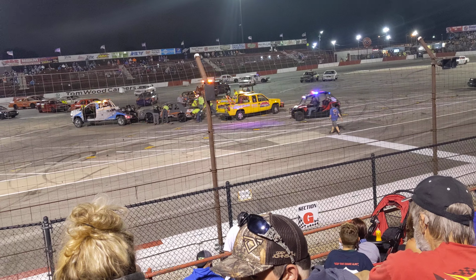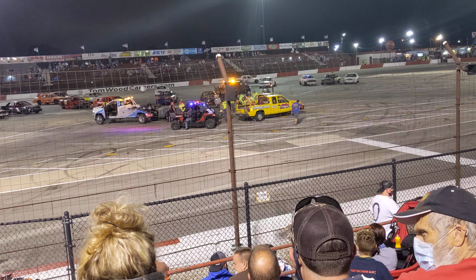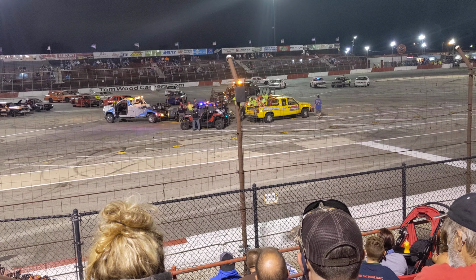Sending some of the safety crews out there again, fueling underneath the 21 of fire. So take a few extra precautions. Make sure we get that one taken care of.